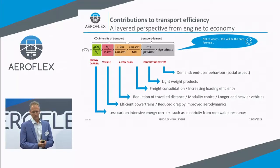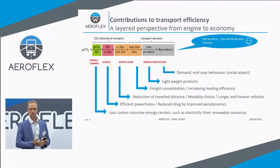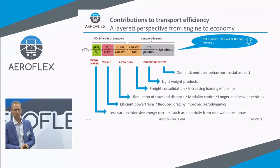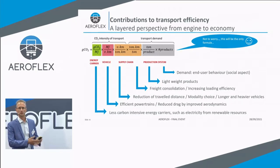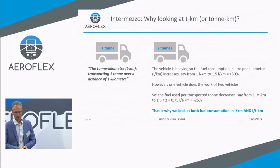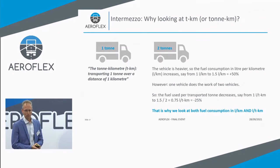And this is another way of looking at it. So don't worry, it's hopefully the only formula of today, but the message of the formula is that you have to look at different system levels of transport. In those system levels, you can optimize the efficiency and in the end, the carbon intensity. That's the way we looked at it in the project, and that's why we did the innovations which hook on to different system levels in the transport chain.